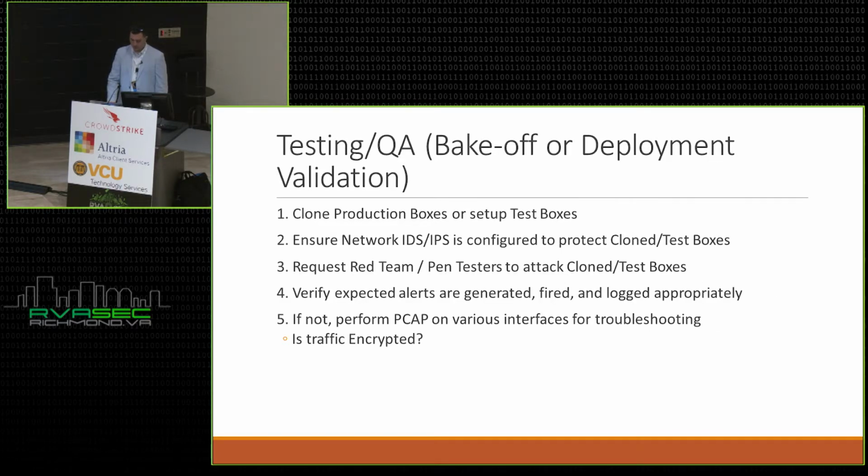And you can do a testing bake-off. The way you could do it is clone a production system and ensure that IDS and IPS is configured to monitor that. Request red team pen testers to hit those boxes and see what kind of alerts you get. And if you don't get alerts, you can perform a packet capture and figure out what's the deal. Usually it's encrypted.